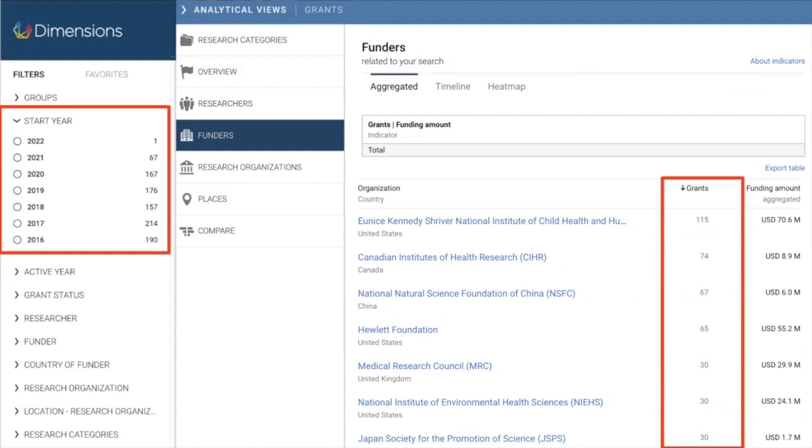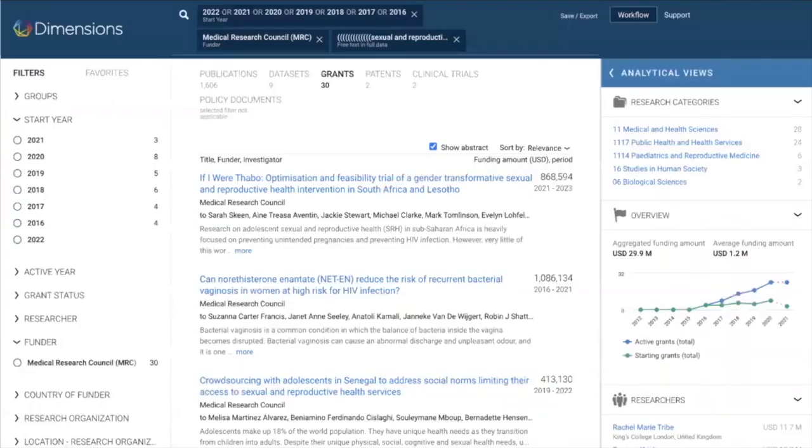At any point during my analysis, I can drill down to the actual grants or funder's profile. So let's go and see the Medical Research Council's grants. Here, you can see all the grants awarded by the Medical Research Council in our research topic that have started since 2016, with funding period and funding amount information.